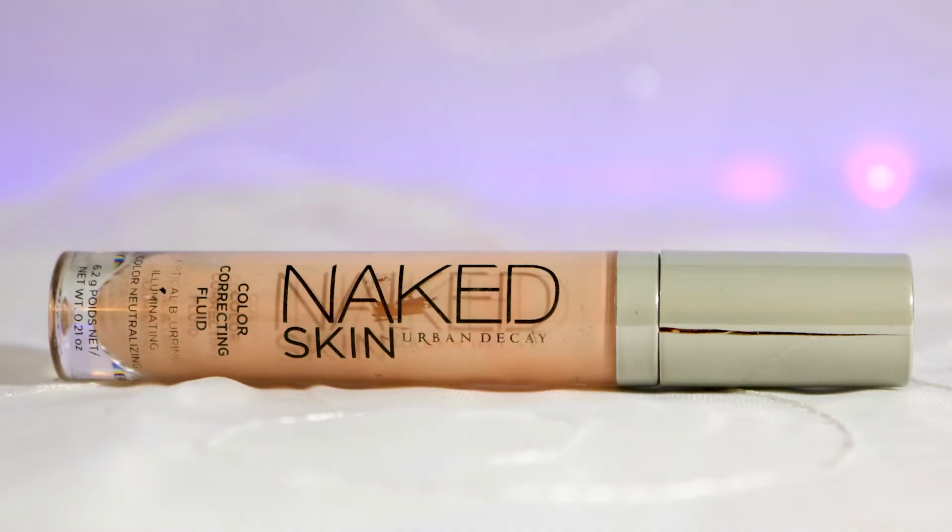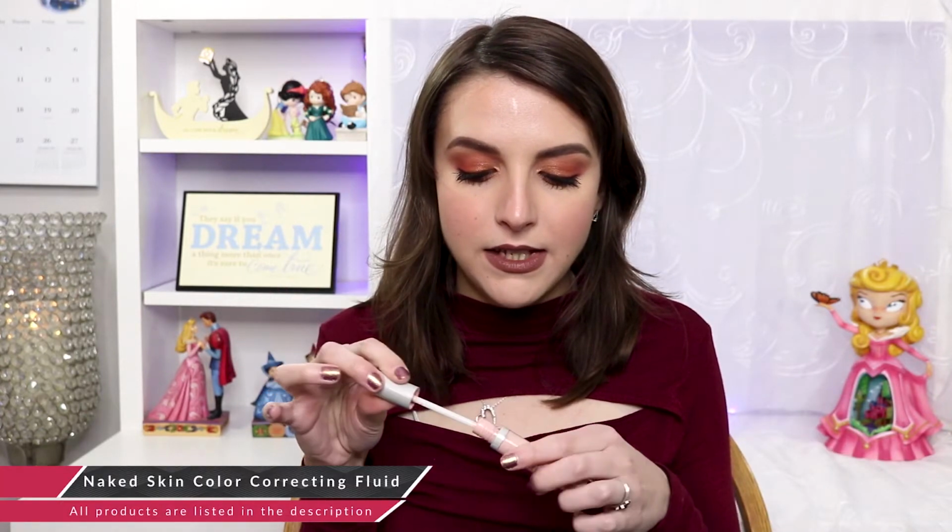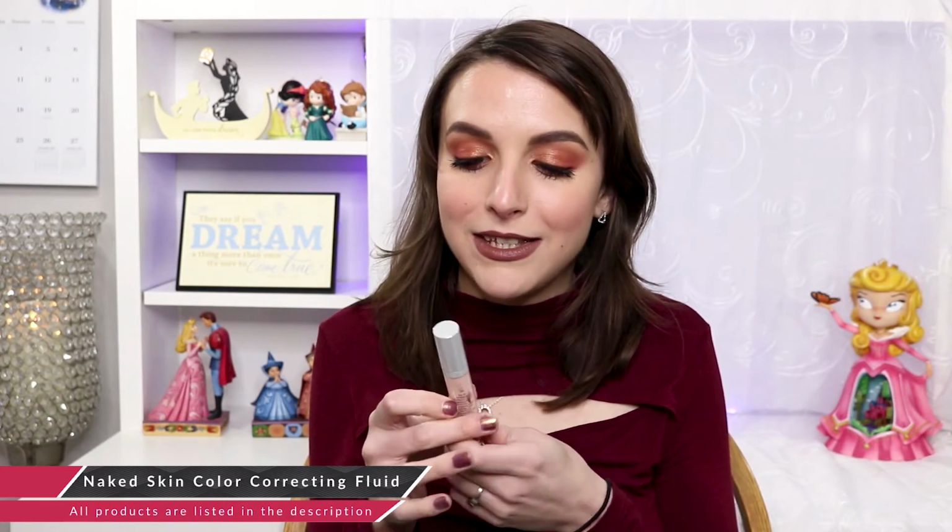This one is not a surprise if you've been following me for a while. This is the Urban Decay Naked Skin Color Correcting Fluid in pink. I use this under my eyes all the time to brighten my dark circles. It's got a very flat applicator that's easy to use. Mine is very well loved. As you can see, it's got a crack in the top of it here.